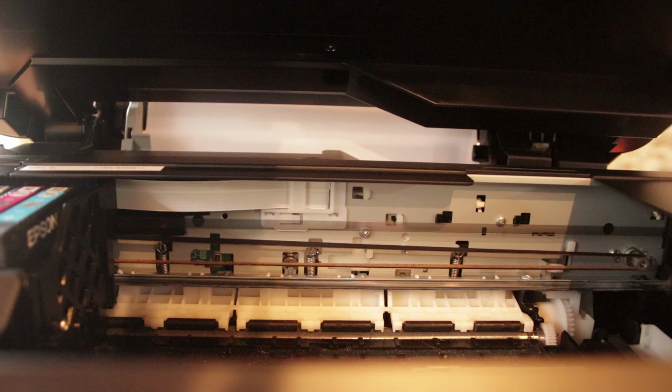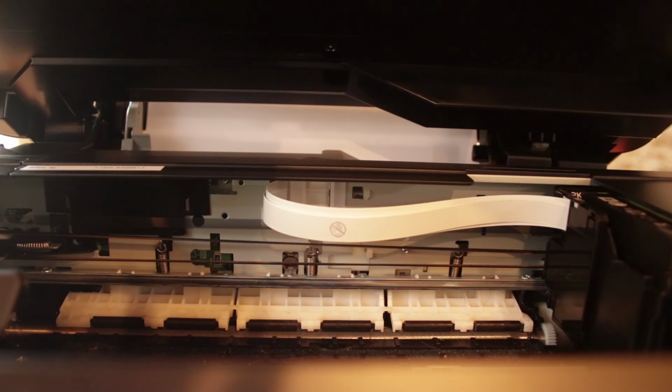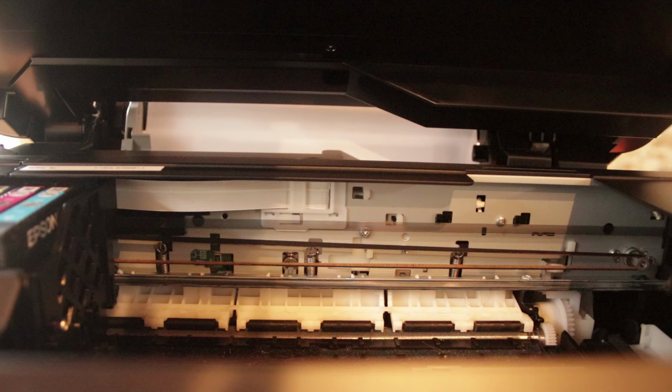You can use the sound of a printer to make a robot automation sound. Speed it up and figure out what you think it sounds like. It could be a robot doing a medical procedure in a sci-fi story.